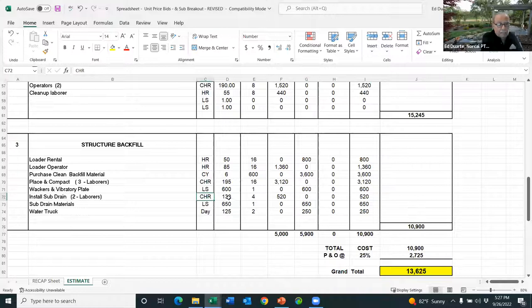Install the sub drain. Two laborers for 4 hours, they can do the drain. $520 worth of labor. Sub drain material, I got a quote from the supply company. It's $650 for the corrugated pipe. And then I have a water truck rental that tells me, they say we want $125 a day for 2 days, $250 a day for equipment rental.